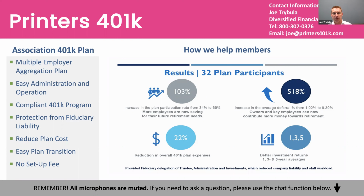We do make it an easy plan transition. So basically, the company needs to assign us as the responsible plan fiduciary, and then we'll work with your current providers to help enhance your plan. And we don't have any setup fees to provide you with the comparisons or to onboard you onto our platform.